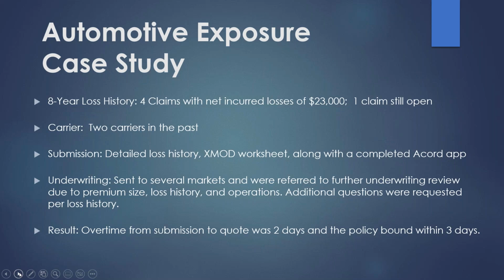So result from submission to quote was 2 days, and then the policy was bound on the 3rd.